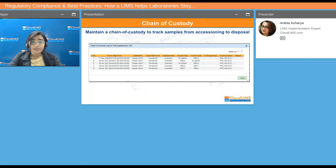As you can see here, there's a small glimpse of how LIMS actually helps maintain chain of custody. As a sample passes through the lab, right from reception or accessioning to testing, packaging, and final release, it goes through multiple hands. LIMS allows you to keep track of all of these individual people who are handling the sample at what point of time. It also helps you keep track of when it was transferred and why it was transferred from one technician to another. As such, it's very easy to maintain the chain of custody to track the samples and also implement CAPA, or corrective and preventive actions, based on these chain of custody details.